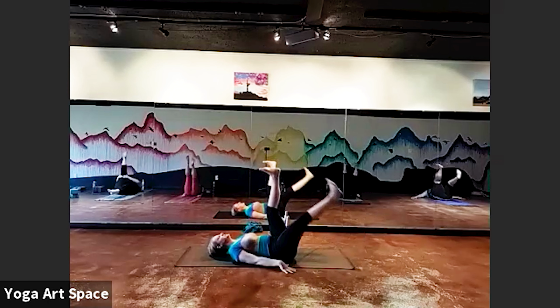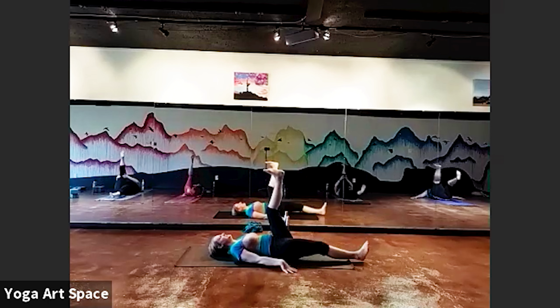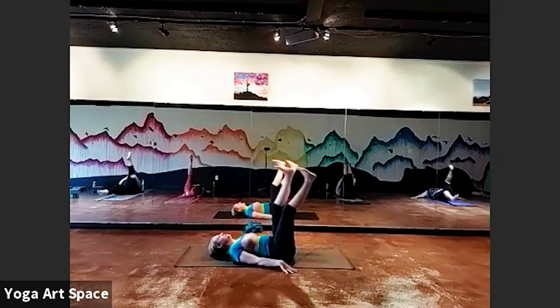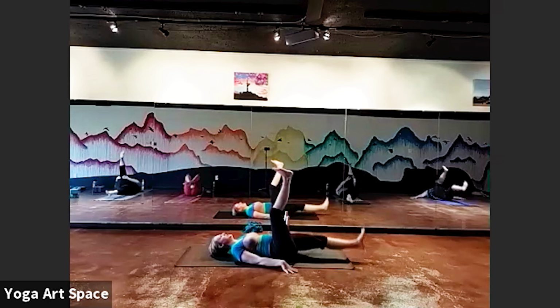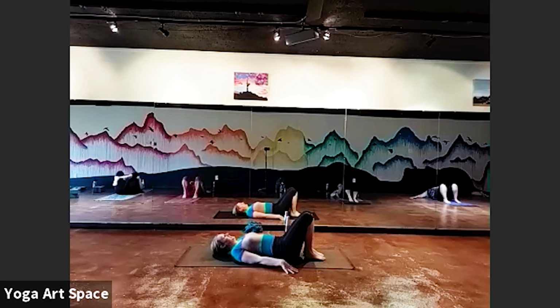Let's try to go for another 10, 9, 8, 7, 6, 5, 4, 3, 2, 1. Beautiful. Bend the knees. Plant both feet. Our hands are on the floor by the hips.